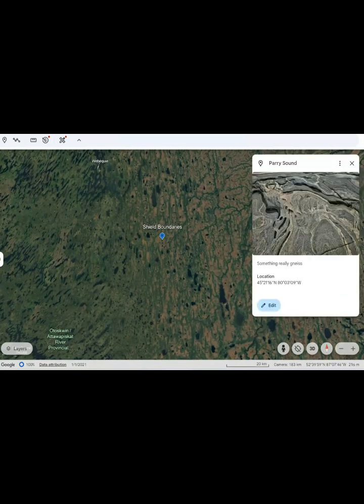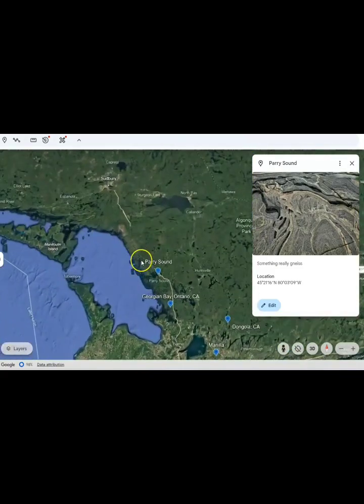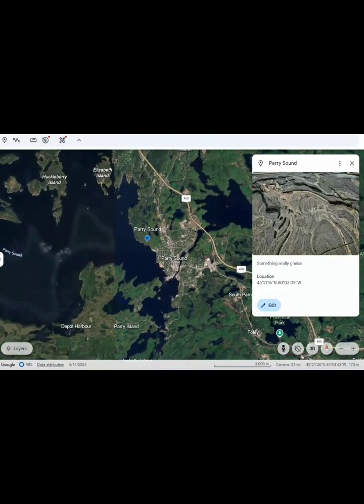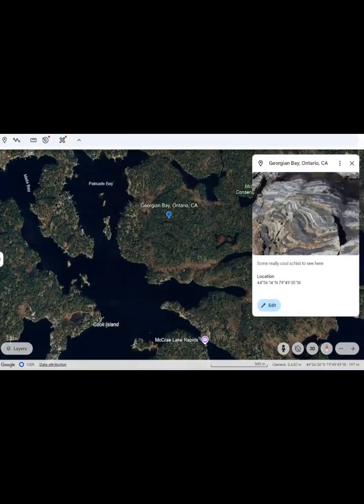But don't worry, I have something really nice to show you guys. This is Parry Sound, and you can find some really, really nice out here. No, don't worry, it's not just puns. Because now we're going to go to Georgian Bay, Ontario, and I have something else really cool to show you. Some really cool stuff you can see around here.